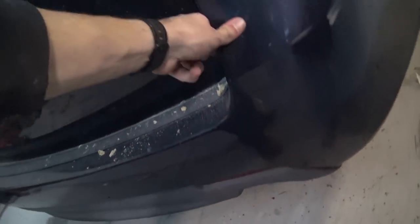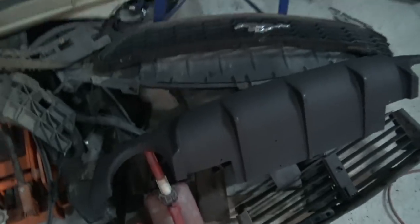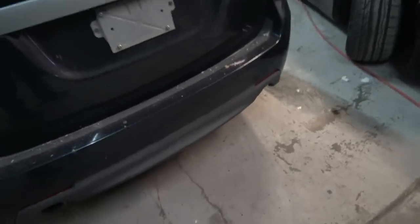It did look like they backed into something right there. It's got a couple scuffs on the side. And then right here, which is one of the things I'm primarily concerned about, I'm trying to get it so you guys could actually see that, but there's a dent in it right there. I also would kind of like to test fit this fiberglass little diffuser thing and see how it looks on there. So I'm gonna go ahead and pull that off and see what I'm messing with.